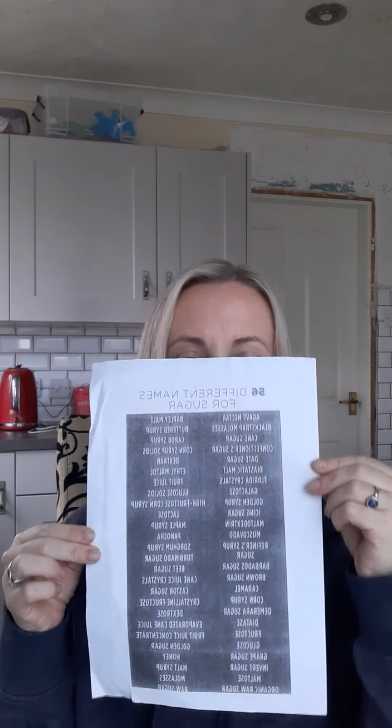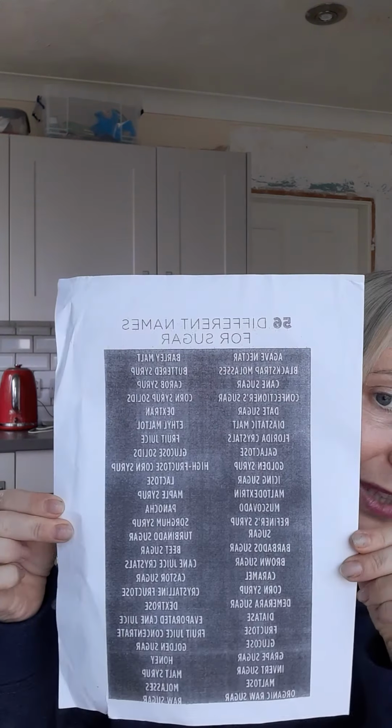So, on that note, let me talk about sugars. Did you know that there are 56 different names for sugars? Okay. And here's the list. And this is how it catches you out sometimes. Because you might be reading the back of a food label, for example, and go, I have no idea what that is. Modified maize starch, natural flavouring, glucose fructose syrup, red beetroot concentrate, thickener. All becomes very complicated.